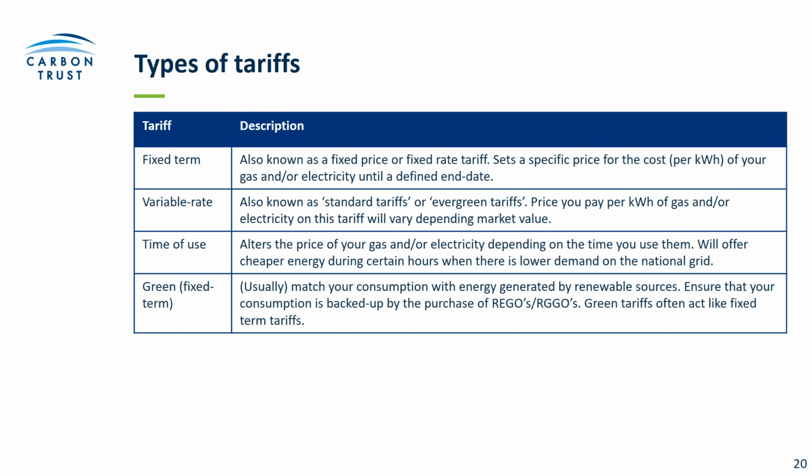A variable rate tariff. These types of tariffs are also known as standard tariffs or evergreen tariffs. And the price you pay per kilowatt hour of gas or electricity on this tariff depends on its market value. So it will rise and fall with things such as wholesale costs and other factors that we described earlier on in the presentation. The next would be a time of use tariff. A time of use tariff alters the price of your gas or electricity depending on the time you use them. These are becoming more mainstream. A number of suppliers are offering that now, but in the near future, I think we should expect these to become very common as electric vehicles become more mainstream in our lives, and lots of people looking to charge them overnight and so on.